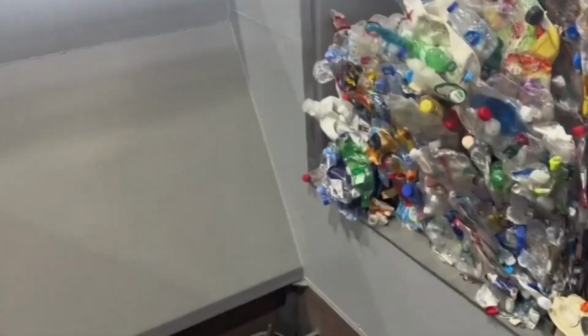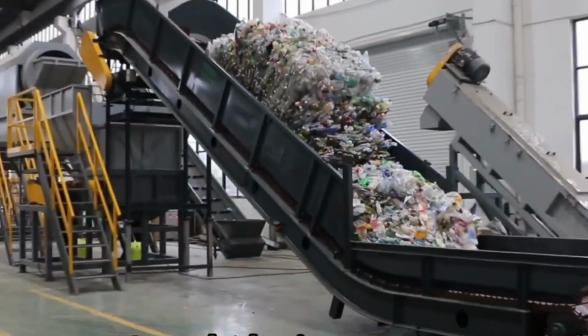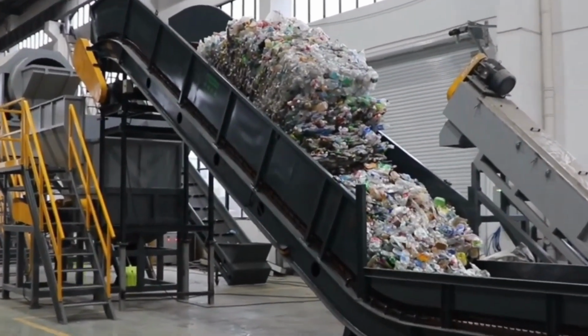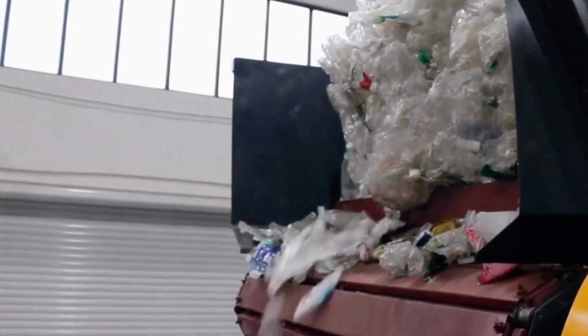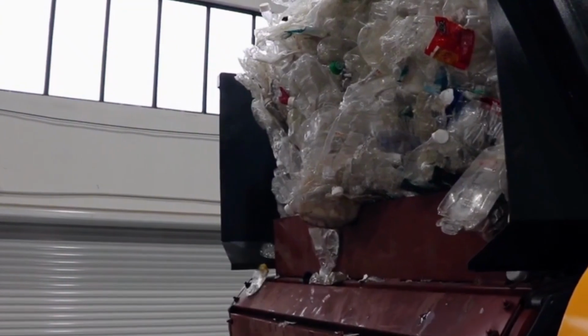A PET HDPE plastic bottle machine is essentially a giant machine that uncompresses tightly packed bales of plastic bottles. Imagine a tightly compressed block of plastic bottles. This machine uses a combination of tearing, shredding, and moving parts to break the bale apart and separate the individual bottles.